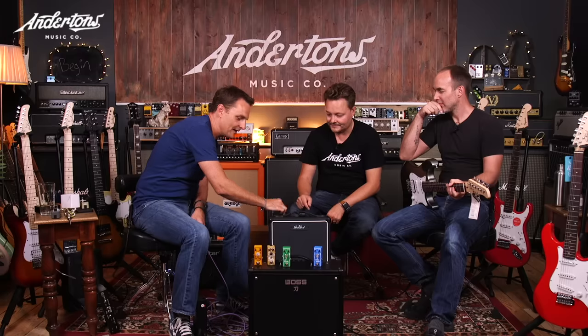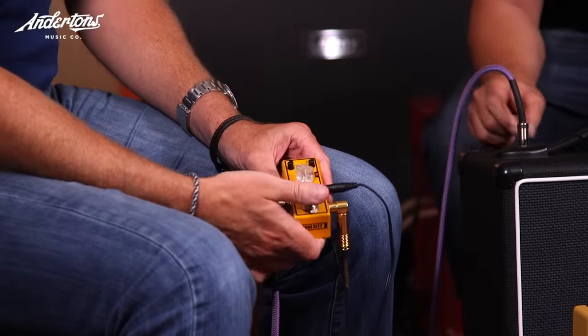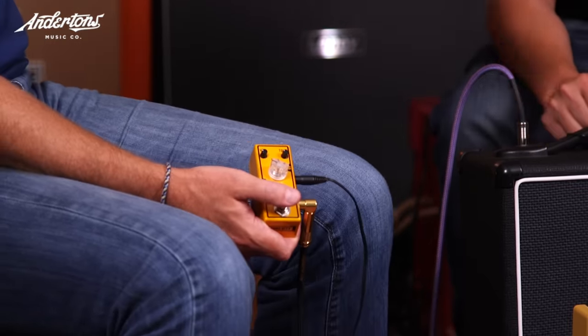Okay. Because if I'm honest with you, I'm not sure that any of these cheap pedals are likely to sound any better than the effects that are already in the Katana. So let's see how good they sound into this. So here is our straightforward sound.